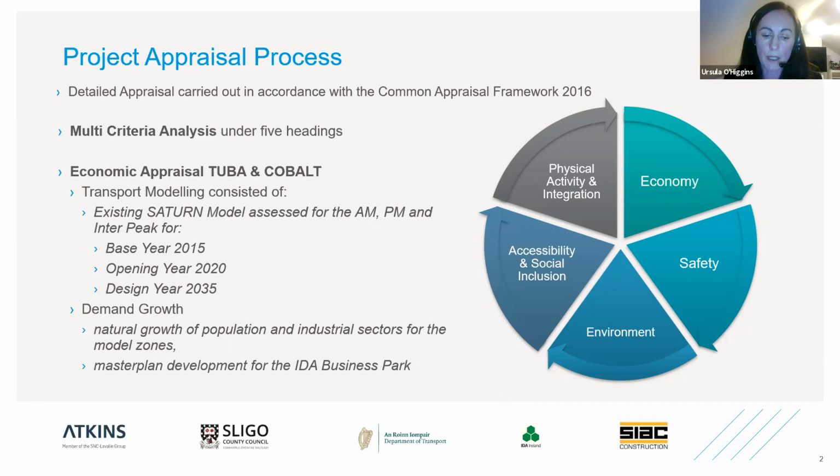So in summary then, for the economic appraisal, we carried out that appraisal for a 30-year appraisal period, with an additional residual period on top of that. And in terms of the overall objectives set for the scheme from the outset, we were able to demonstrate from our project appraisal process that the scheme did meet the objectives.